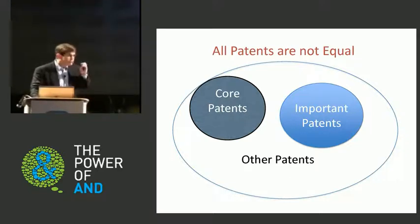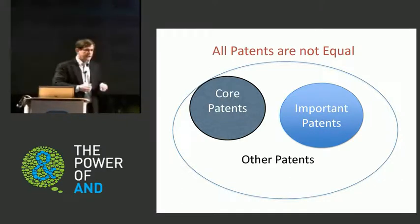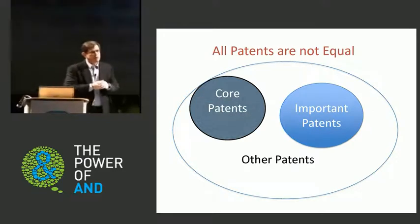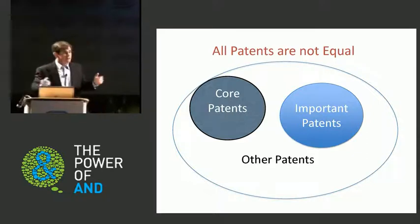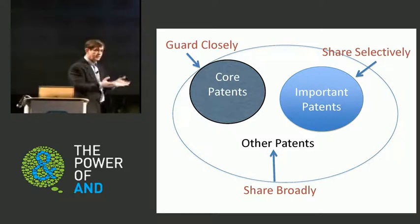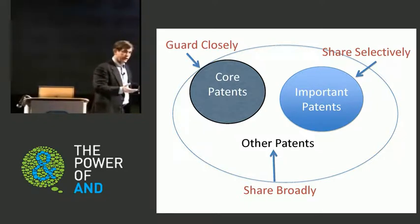Some patents are truly core to your business, core to your differentiation against your most direct competitors. These are the patents you probably want to be fairly careful with. Whereas there are a whole bunch of other patents that aren't that way, and indeed you'd manage them differently if you group them into these three buckets. The ones that are truly core, you would guard very closely.